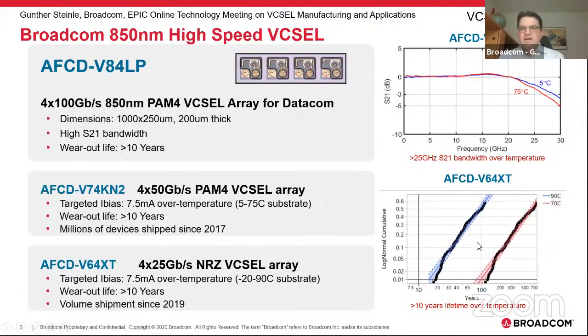On the right-hand side, you see, it's already 2 years old, but this is from the beginning when we started shipment, the qualification of the lifetime. I also have to admit, this takes a long time. You need to sample data for a very long time, and this is quite the same on our side. I would say even at least 40% of the cost of the whole VCSEL development and so on. So the testing and qualification is a big issue.